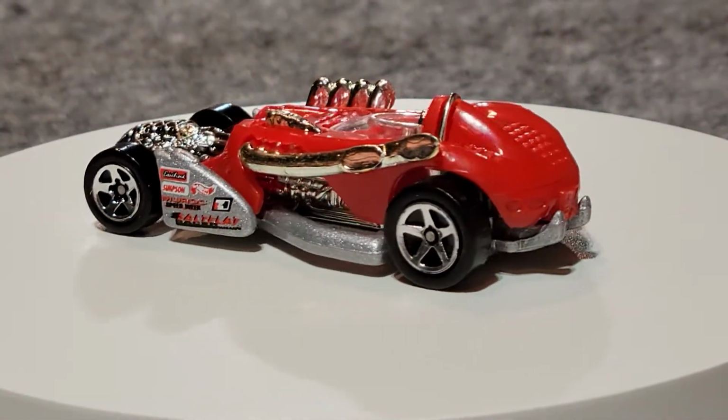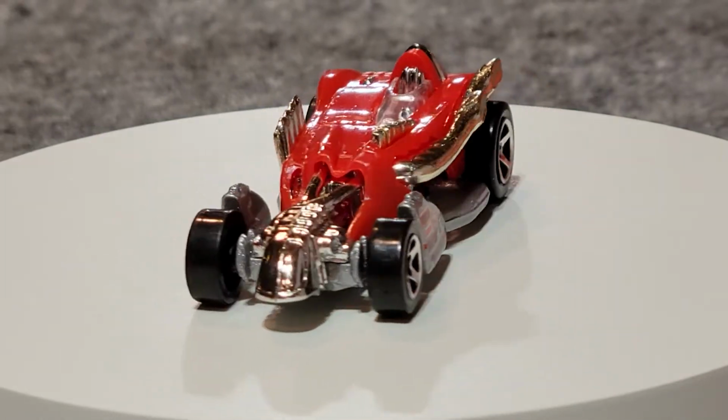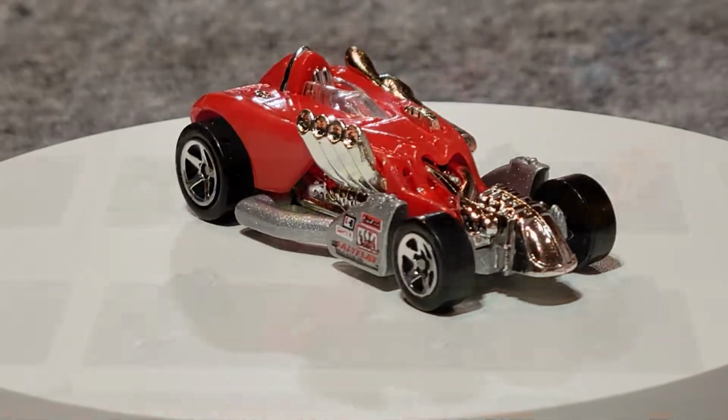The salt flat racer took that race. Kind of surprised me. I didn't think this one would win, but he's moving on to the next round.